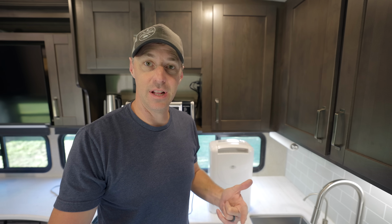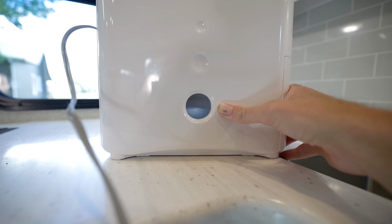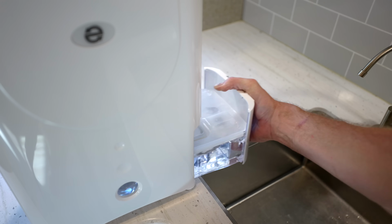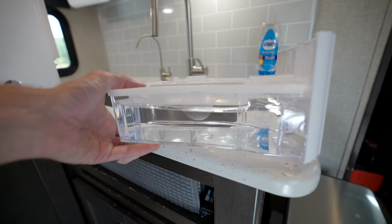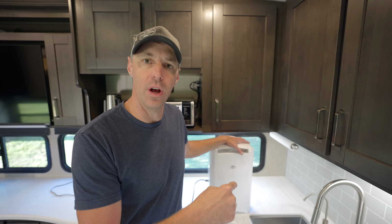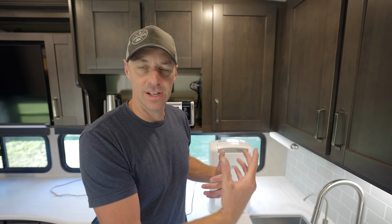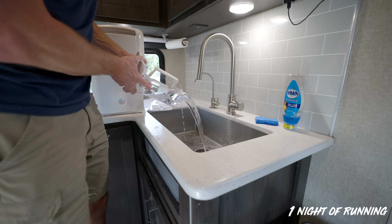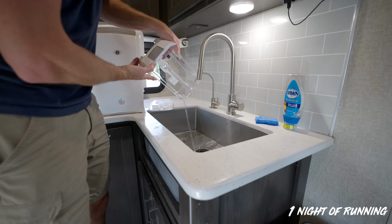You can see how much it collected just in one night. It has a little window showing you if it's full or not. It stops when it gets full. And emptying it out, it collected a lot of water in one night. It does have a port on the back where you can drain it and have it continuously drain so it's not collecting into the bucket, something you have to empty all the time. So there is that option if you wanted to set it up that way.